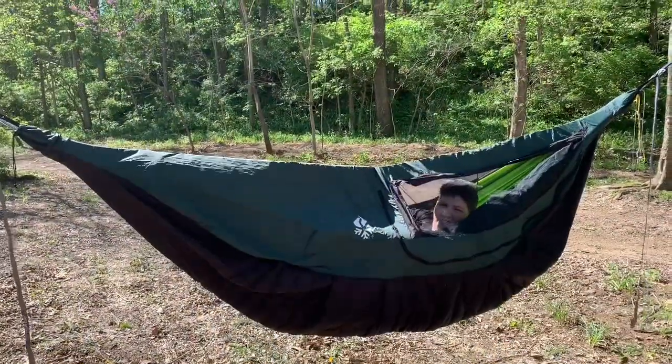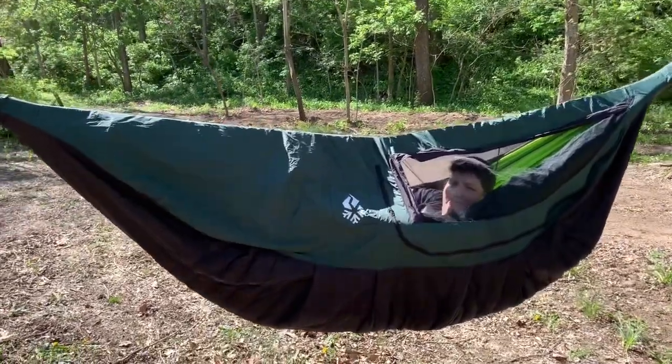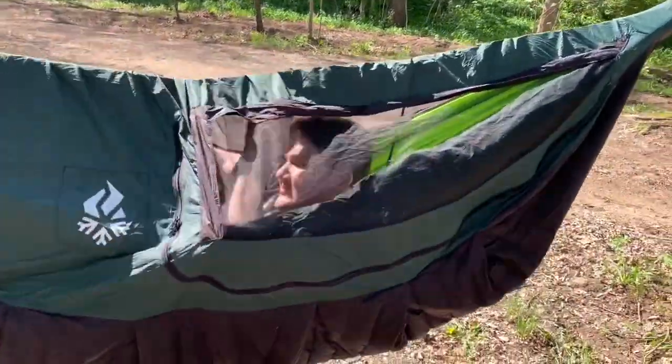Hi guys, this is a review of the shell. So I've got Ryan in here. We got a Kamek Rue hammock in there. So what do you think? With the mylar and the sun beating down, it's like an oven in here.